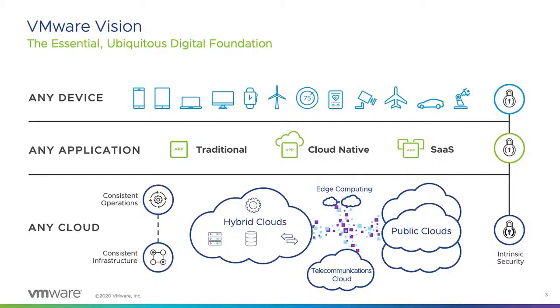By deploying consistent infrastructure across clouds, customers gain consistent operations and intrinsic security in hybrid and multi-cloud operating models. The net result is that these intricacies of infrastructure will fade, allowing the IT to focus more on deploying applications and providing secure access to these applications and data from any device. VMware has consistently shared this vision, and with Cloud Foundation providing consistent infrastructure and operations with intrinsic security, the vision has really become a reality.